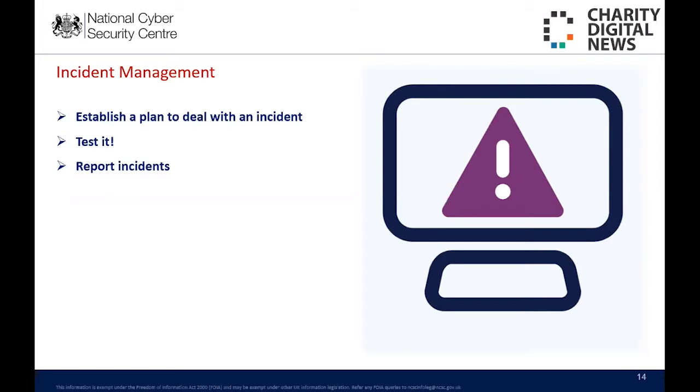So I'd really encourage everyone who's got an incident response plan in place to go and test it using our Exercise in a Box program. It's available on our website. It's currently on the home page with it being released quite recently. And it's free to use for everybody. You just need to set up an account and you're ready to go.